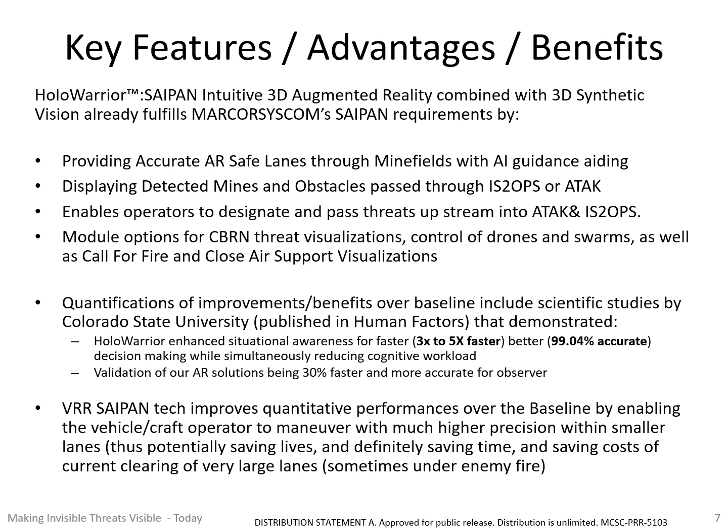HoloWarrior Saipan's intuitive 3D augmented reality, combined with 3D synthetic vision, already fulfills Marcor Syscom's requirements by providing accurate AR safe lanes through minefields with AI guidance aiding, displaying detected mines and obstacles passed through IS-2 Ops or ATAC, enables operators to designate and pass threats upstream, and allows for additional module options such as CBRN threat visualizations, control of drones and swarms, as well as call for fire and close air support visualizations.